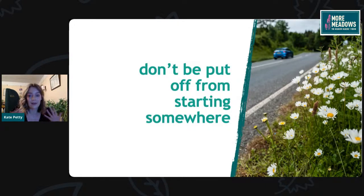Don't feel that you have to tackle everything all at once, because you can start restoring your key stretches of verges, and then from there work to create larger and larger areas of better habitat, which in the end will also be more efficient to manage, and nature will help you in terms of the natural seeding and the spread of species too. And you'll start to create this larger network, and we'll see this wider transformation as well.